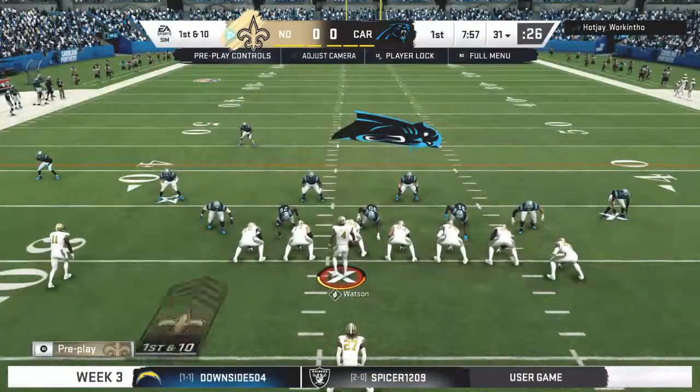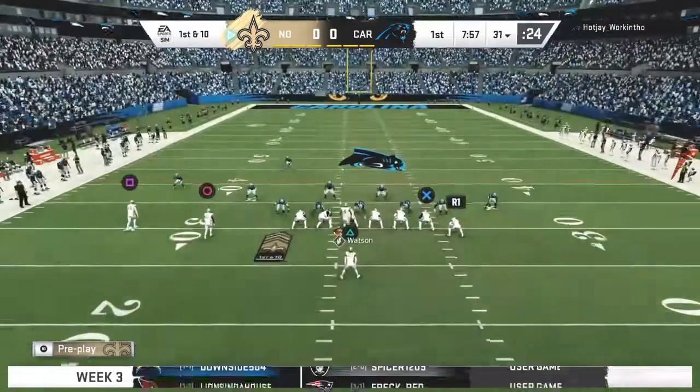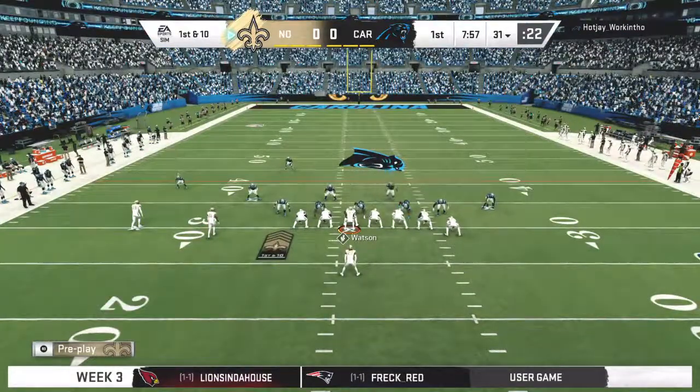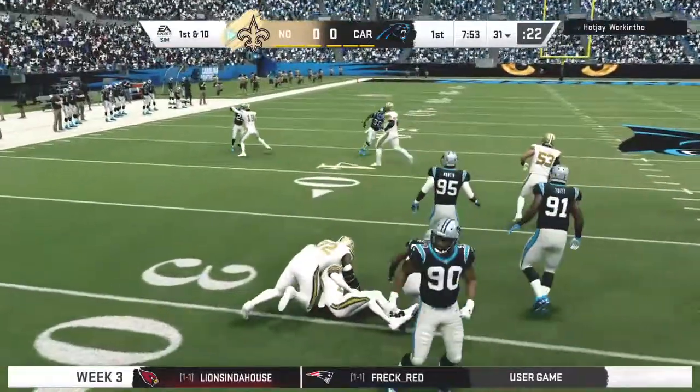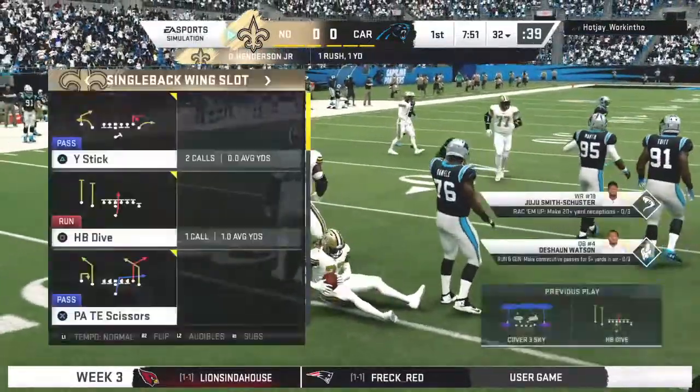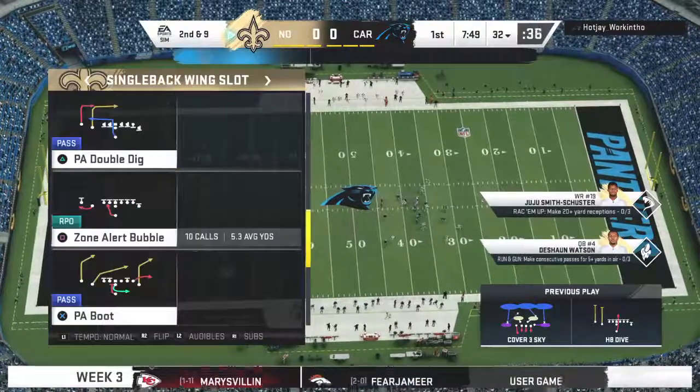Line of scrimmage, the 31 now on 1st and 10. First carry now for the Memphis man, Darrell Henderson. And he'll scratch out only about a yard up to the 32.